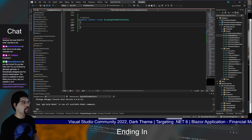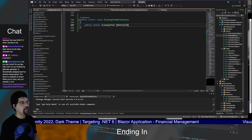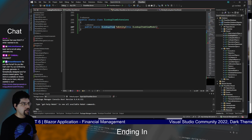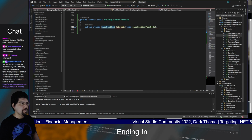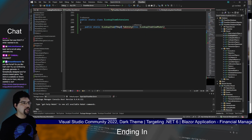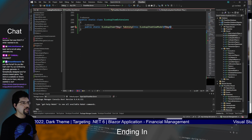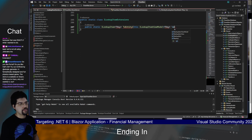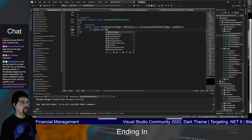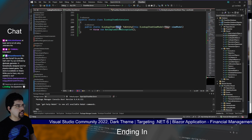And we'll have one extension that's going to be a public static iLookup item to entity. This iLookup item view model. Oh, and I wonder if I'm going to be able to do this. Okay, so this is going to be our boilerplate code for how we're going to approach this.